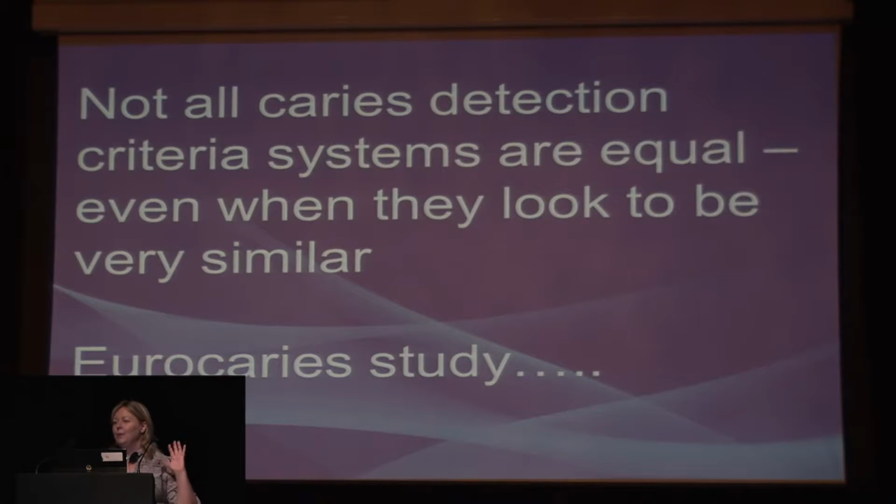So maybe some of you will have seen this before. It's an unpublished piece of work, but it's very interesting. And it highlighted that not all ways of measuring caries were equal, even when the criteria systems look very similar. This is the Eurocaries study.